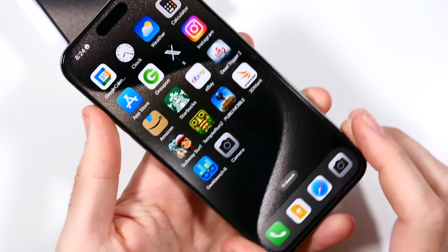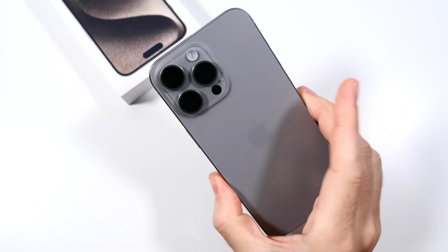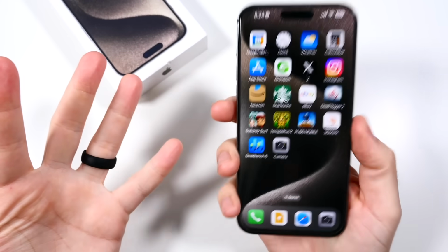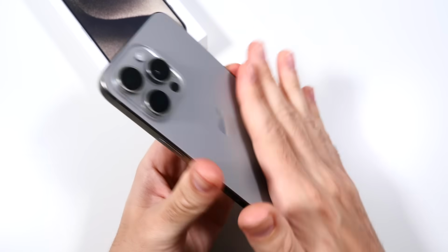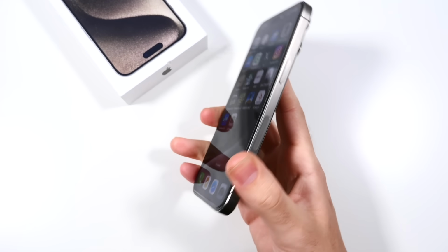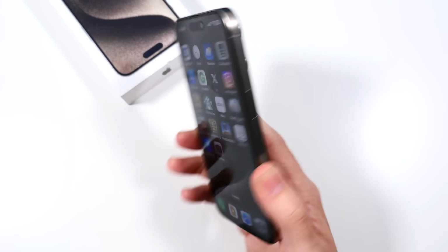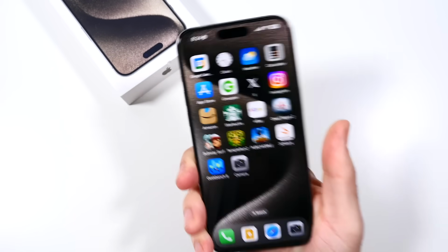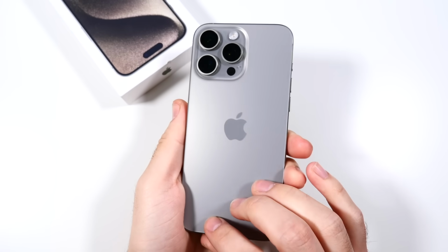Now, the next thing is the weight of this phone has been incredibly balanced. You know, it doesn't feel too heavy at the top or at the bottom. It just feels nice in the hand. Also, the corners are a little bit more smooth, so it doesn't feel like it's digging into your palm as much anymore. This is probably about the best you're going to get it unless Apple goes to a fully rounded corner like we've seen on the iPhone 11 and stuff like that. So this has been very comfortable to hold. Really have been enjoying just the way it feels.